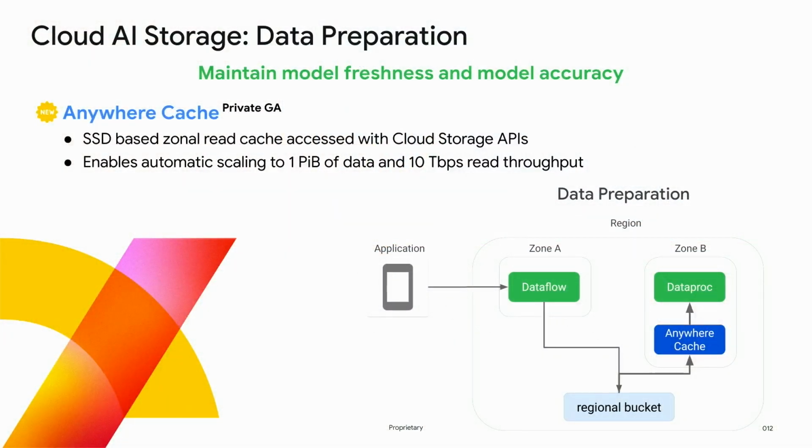And if you think about it from a customer perspective, there are 2 aspects of the models that you care about. How fresh is it? So how often can I tune this model with my latest data, right? Which is really a function of storage throughput. How quickly can I process this raw data and turn it into something that I can train with? And then model accuracy, which is really a function of the window of data. So am I training with a day's worth of data, or 7 days worth of data, or a month worth of data, or even a year's worth of data? So that really goes to the scale.